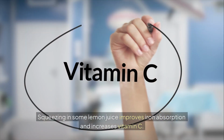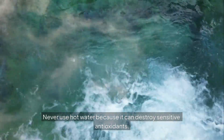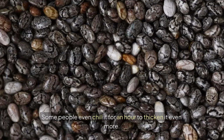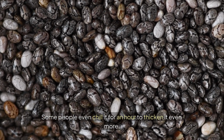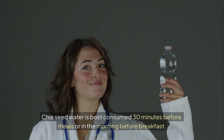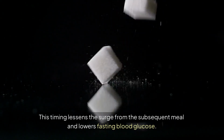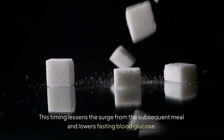Squeezing in some lemon juice improves iron absorption and increases vitamin C. Never use hot water because it can destroy sensitive antioxidants. Some people even chill it for an hour to thicken it even more. Chia seed water is best consumed 30 minutes before meals or in the morning before breakfast. This timing lessens the surge from the subsequent meal and lowers fasting blood glucose.